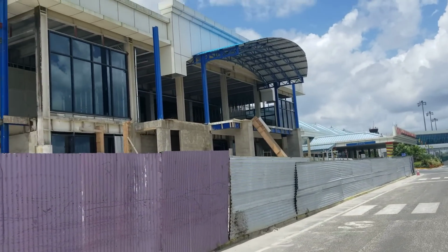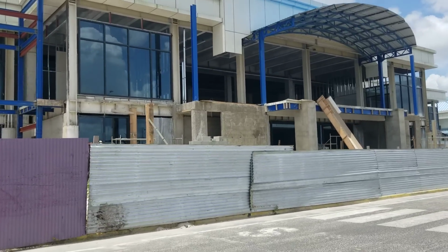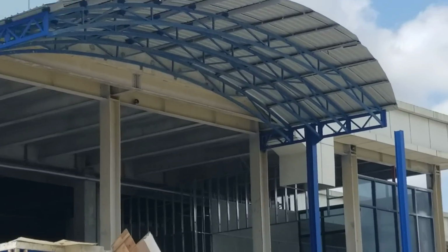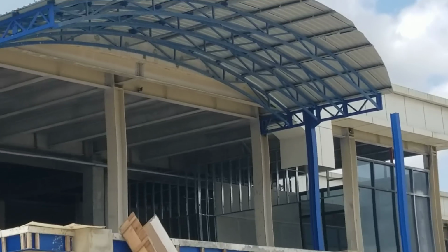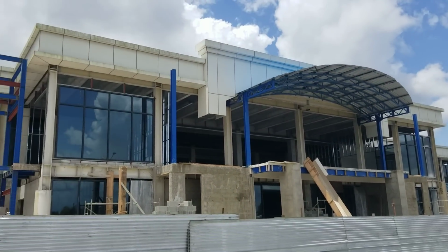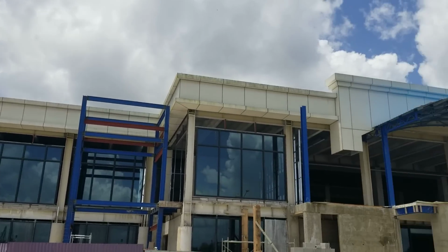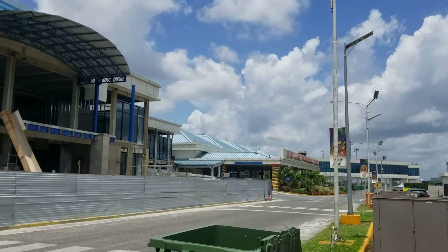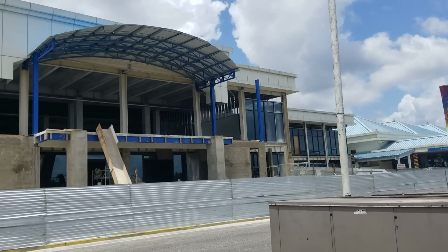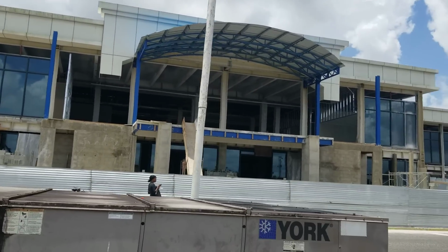Of the departure lounges. As you can see, there's on the upper floor a grand entrance foyer. And wait, it actually continues on the other side. It is as big on the other side of this.